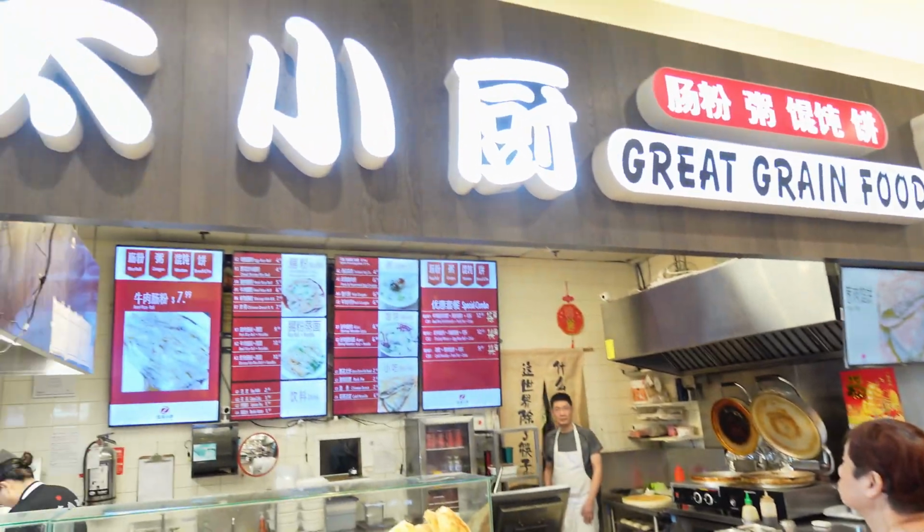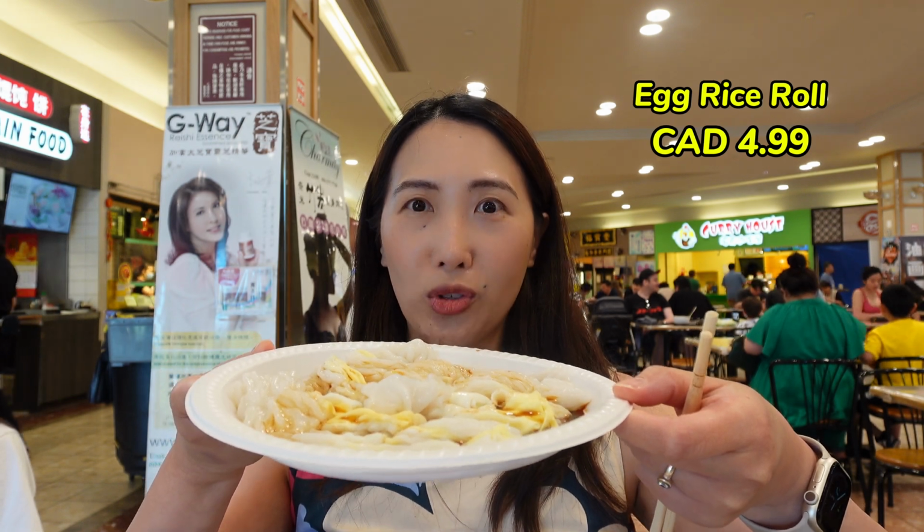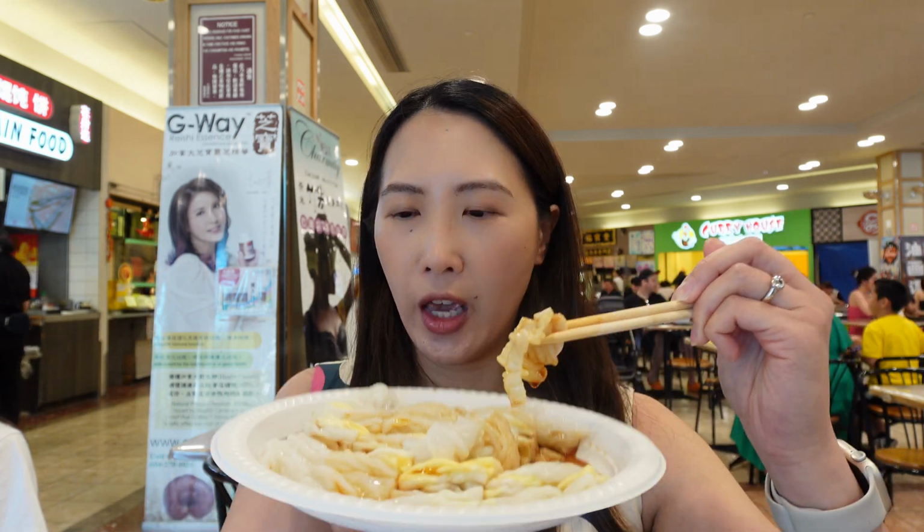Whoa! Look at this egg rice roll. It's only $4.99 Canadian, so like $3, and it's a full plate of rice roll and eggs. So let me give it a try. Wow. The rice roll is pretty smooth, and I just love they give me a lot of egg. And the soy sauce is very good. Probably they added some sugar and made it into their own recipe.